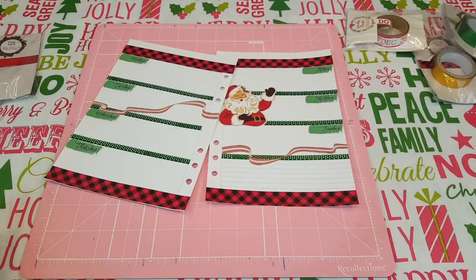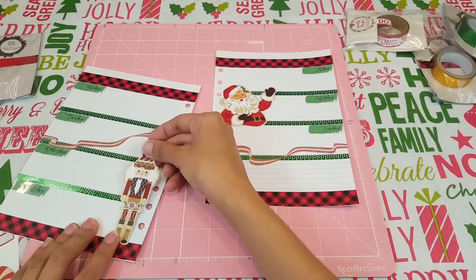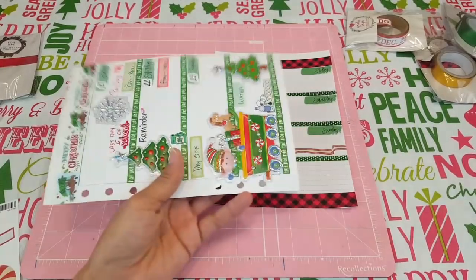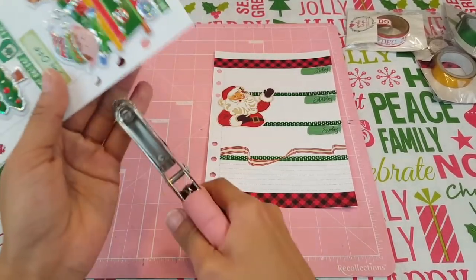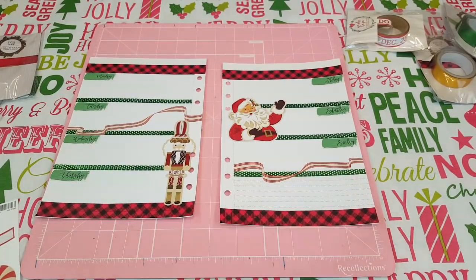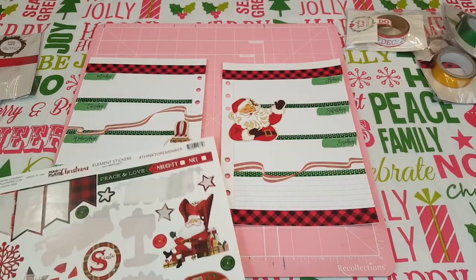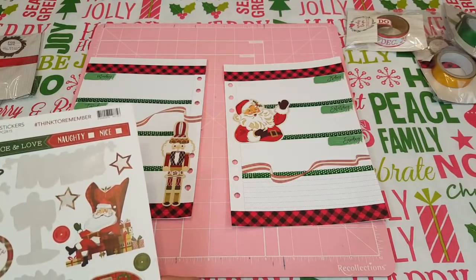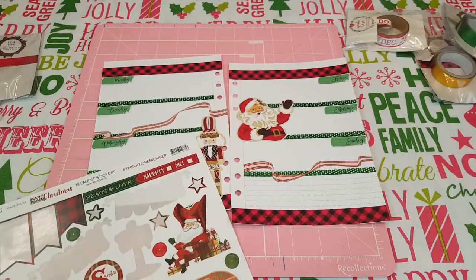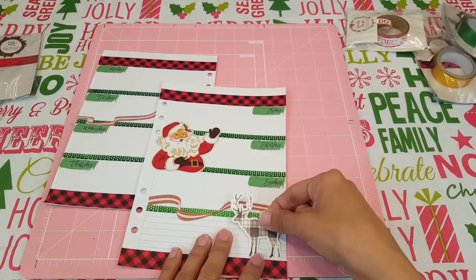And I think I'm going to add this nutcracker. There we go. Okay, and then what else do we have? I want to add some plaid. I'm going to add this little buffalo right here.